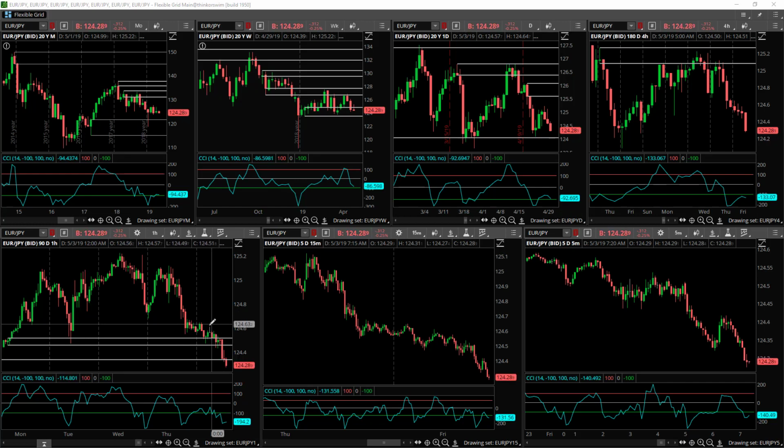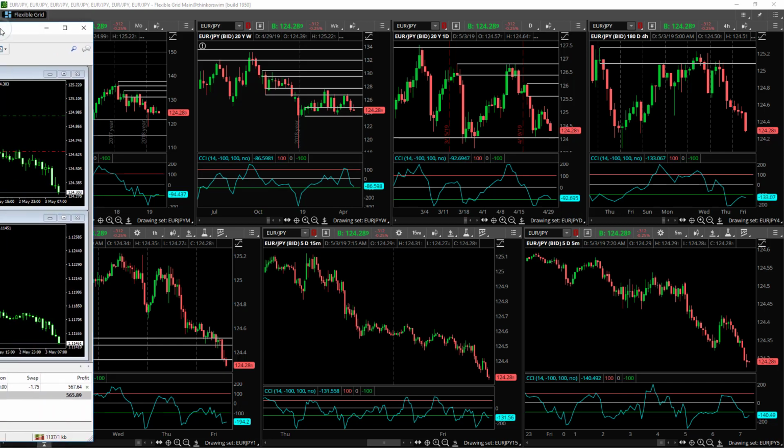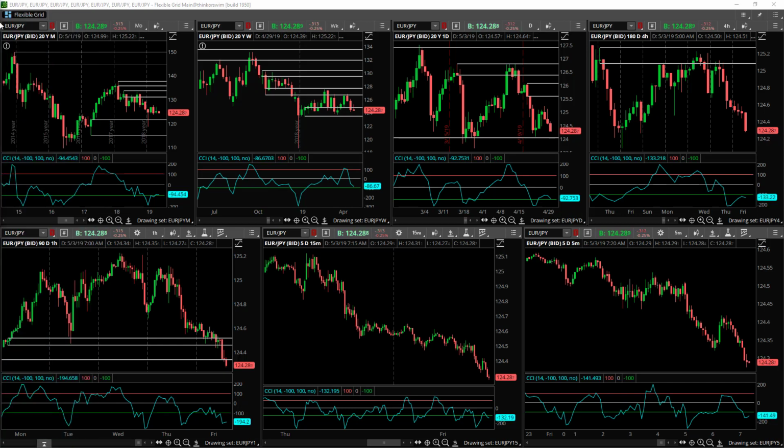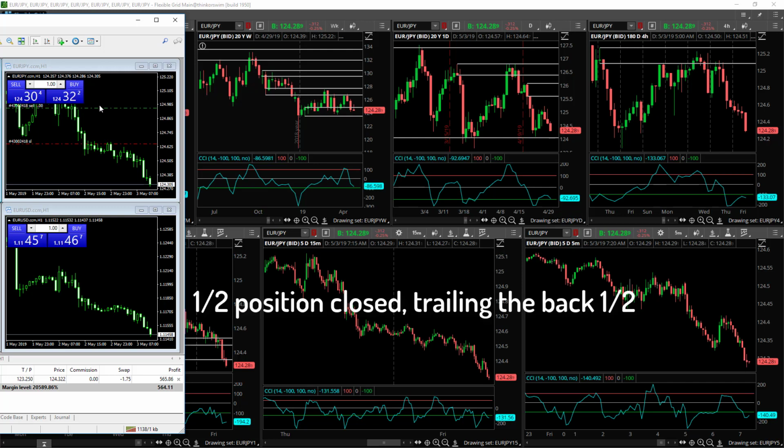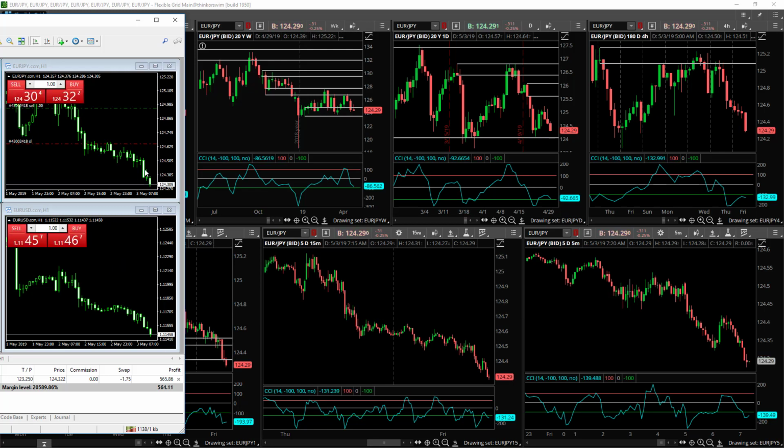So at the moment my stop's sitting above here, and what I'm going to do is actually show you the live trade. So this is it at the moment. Over here, you can see this is where I entered. This is where I'm trailing, so I'm locking in profit over here, so I can't lose on the trade, and I'm just letting it go as far as it goes, as we said earlier.